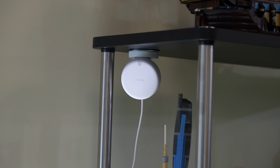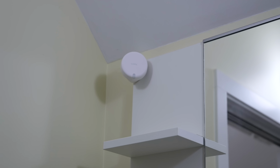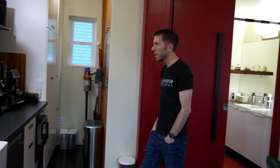What's crazy is that there's 7 Aqara FP2 sensors scattered throughout the entire house. So no matter where you're standing, the smart home knows exactly where you are. For example, if you're walking down this little hallway area, and if Dan is in between stuff, his smart home will see that and it will encourage him to do a quick exercise like some push-ups because it knows he's in between tasks right then. So there's tons of automations he's using depending on where he is in the house.